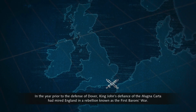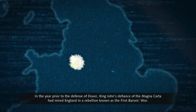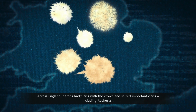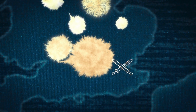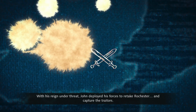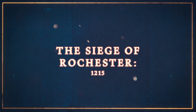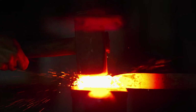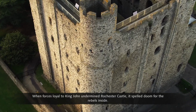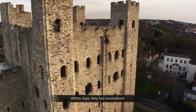In the year prior to the defence of Dover, King John's defiance of the Magna Carta had mired England in a rebellion known as the First Barons' War. Across England, barons broke ties with the crown and seized important cities, including Rochester. With his reign under threat, John deployed his forces to retake Rochester and capture the traitors. When forces loyal to King John undermined Rochester Castle, it spelled doom for the rebels inside. Within days, they had surrendered.